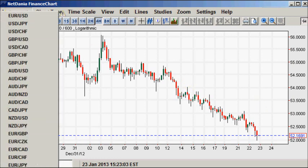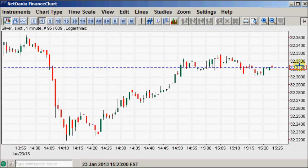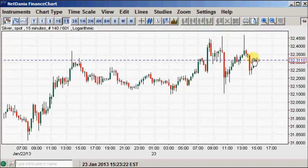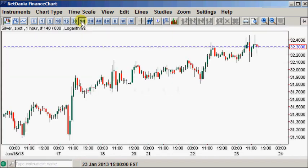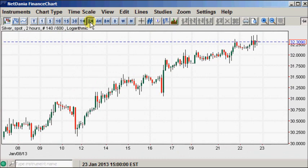Okay, so let's take a look at silver here and see. It's still at the 32 level. Let's take a look at this on the 1 minute time frame. Just consolidating, but with that being said, I do like the odds that it should continue to move higher as it's been in the uptrend. I guess I'm just trying to look at some key levels here.